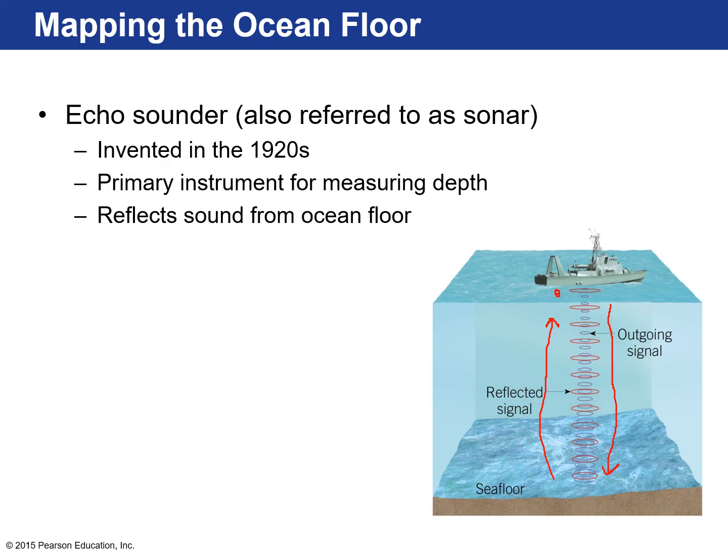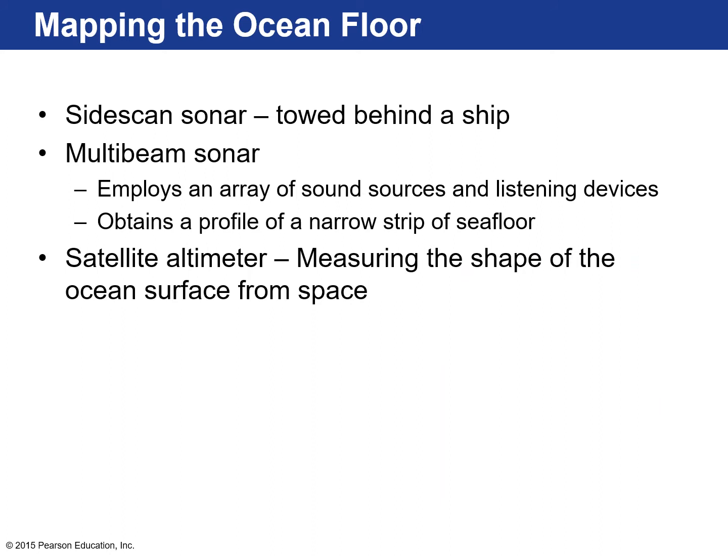So that was quite useful in finding out the depth of the seafloor, because that helped ship captains know where to navigate without running your ship into the seafloor. As technology improved post World War II, side-scan sonar and multi-beam sonar were developed.